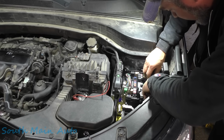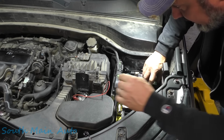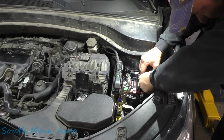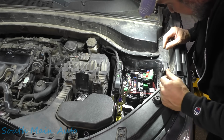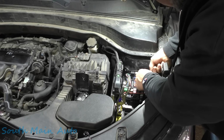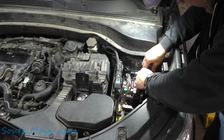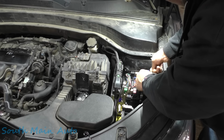Let's just see if we can. I don't want to get it stuck down in there. So let's go like this. Of course, now everything's working. We tweaked it too much. I just wanted to see if I could tweak on one of these relays and get it to not work.